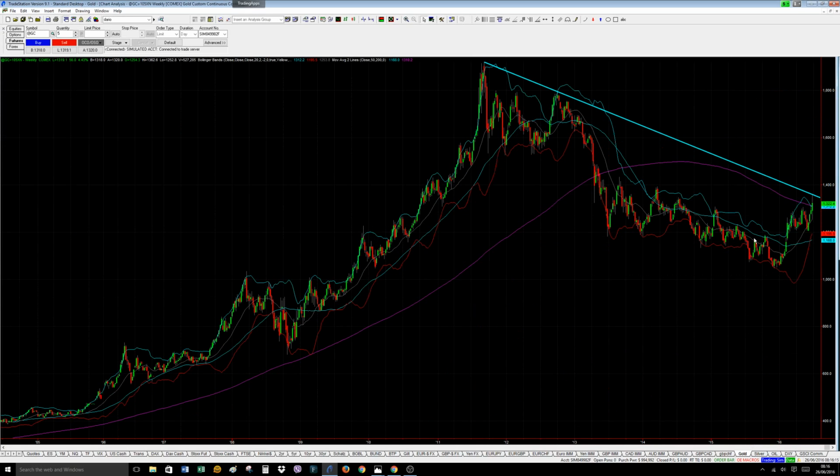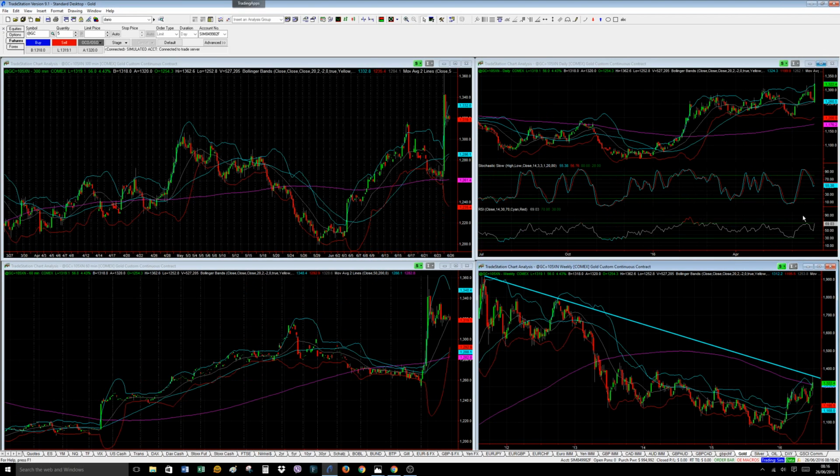Look at the weekly Bollinger. It's closed within a whisker of the weekly Bollinger Bands, and after having touched this long-term trend line, it could now easily keep on touching this trend line for the next several weeks and stopping everybody out. It is a market that is telling us again, do not position long and go away.